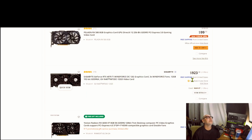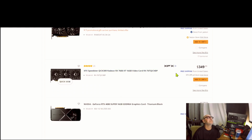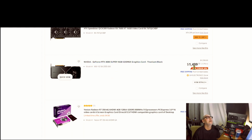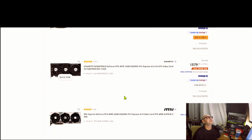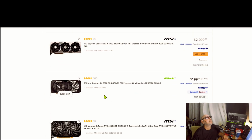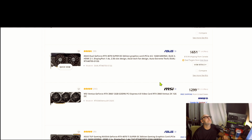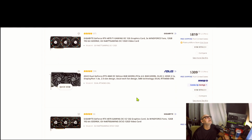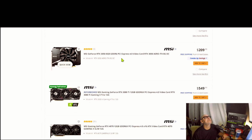4070 Ti, $923. Wow, that's expensive. 7600 XT, $349. 4080 Super, $1,500. Newegg, some of their prices are good, some of their prices are bad. Like a 4070 is $579. Prices last month were way lower on the 4070. This month it looks like the price went up a little bit. 4060, nah. 4070 Super, $651. 4070 is $549. So, you do your diligence.